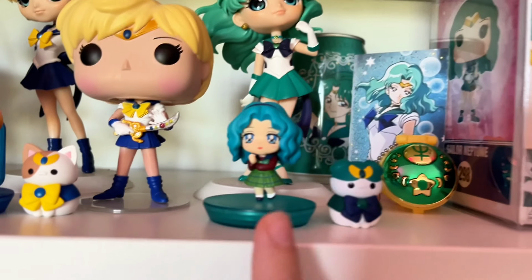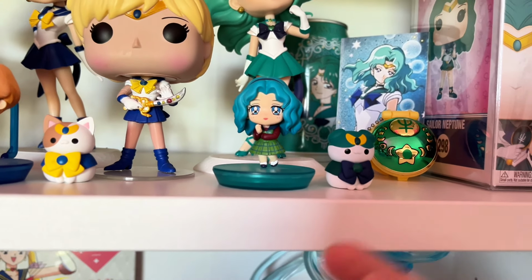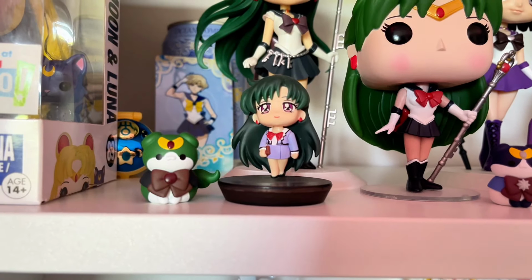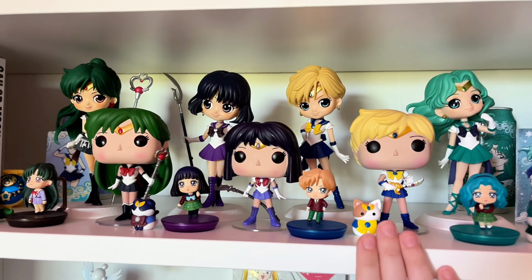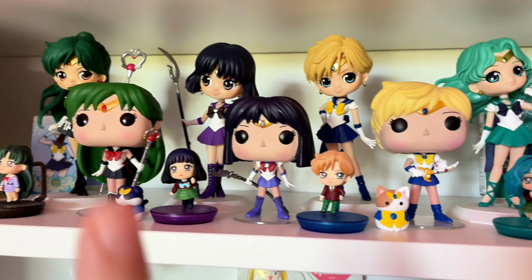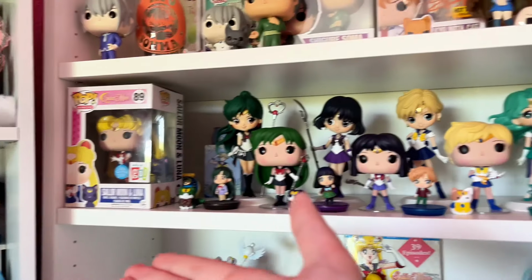So we have Neptune, then these tiny figures right here that I don't know the name of, but we have my Sailor Neptune, my Sailor Uranus, Sailor Saturn, and Sailor Pluto. And then we have my larger figures, which are my Funko Pops and my Q-Pops kits. For my Q-Pops kits I have Neptune, Uranus, Saturn, and Pluto, and for out of box pops I have Pluto, Saturn, and Uranus. And that is the top shelf.